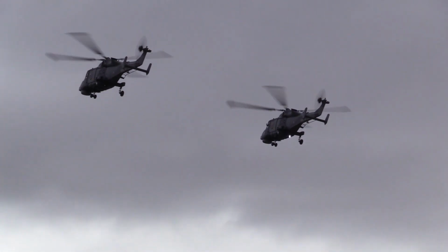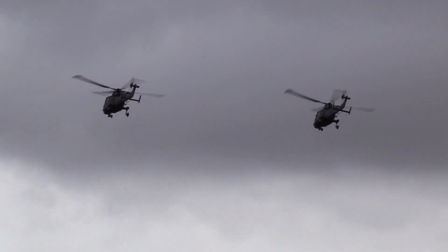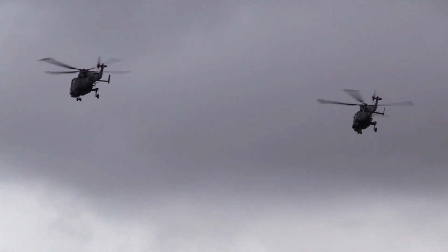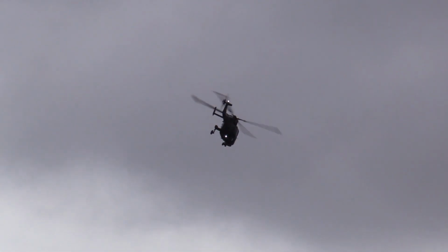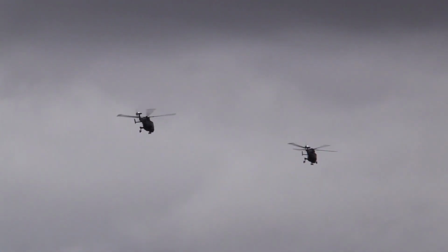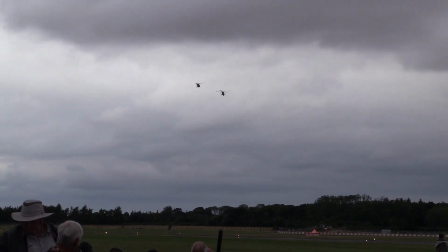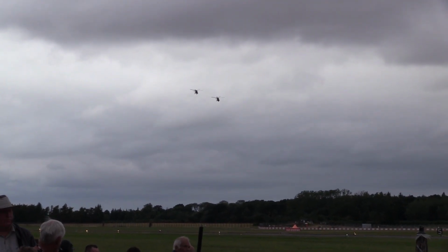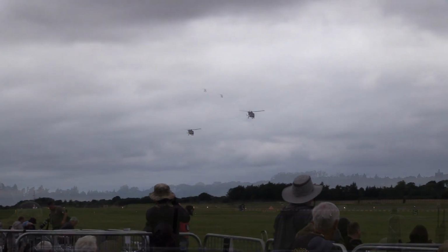Straight on with our next display, which comes from the Fleet Air Arm of the Royal Navy. We've seen the Leonardo Wildcat HMA.2 maritime attack helicopter being displayed solo by their helicopter display team, the Black Cats, for the past few seasons. Now, very pleasingly for this season, 825 Naval Air Squadron, which provides the team based at Royal Naval Air Station Yeovilton in Somerset, the home of the Wildcat maritime.